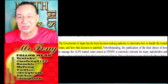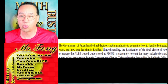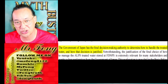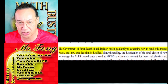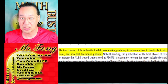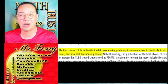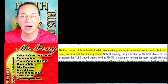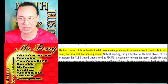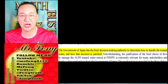So let there be no confusion. Japan did this all on its own, but wants you to think that it has also been regulated and tested and researched by other third parties. Now, these parties state that that is not the case. The government of Japan has the final decision-making authority to determine how to handle the treated water and how that decision is justified. Again, no other countries or independent organizations are involved.